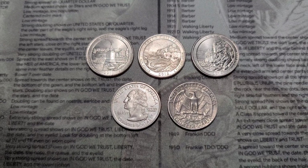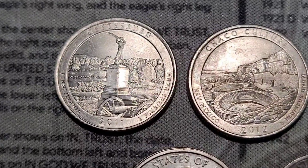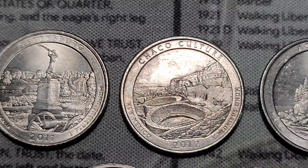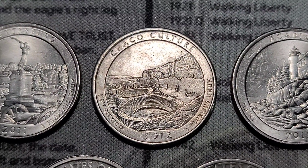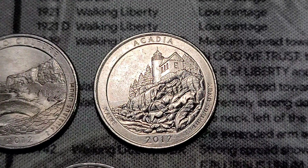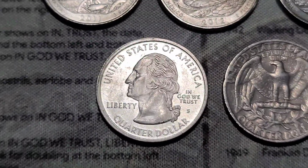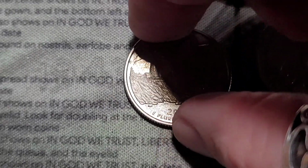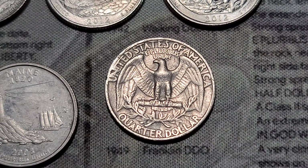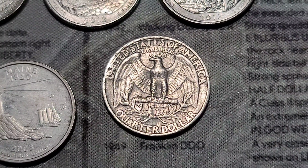All right, those first 27 rolls, the top layer of the box, was pretty uneventful. We have a 2011 Gettysburg in decent condition that I might keep. A Chaco Culture in rough condition that I will keep. An Acadia that's in nice condition that I will keep. We also had the San Francisco Proof Clad 2003 Maine. This 1971 Philly possible DDR. I'm not sure. I'm going to need some help with that one.